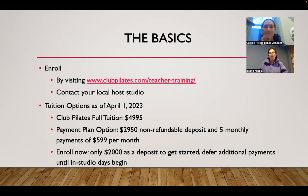The tuition options as of April 1st are $49.95. And there are some payment plan options available to you. So it's $29.50 and then 5 months of payments after that.